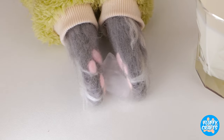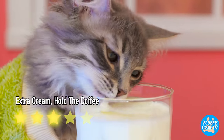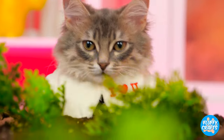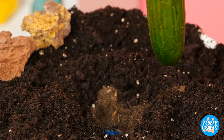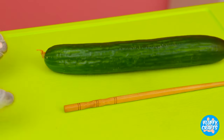What a good idea. We've still got ice left over. After all, I am feeling a little parched. Time to do a little gardening. Look at that cucumber. Let's clean it up. Keep it lined up. We're gonna start slicing.